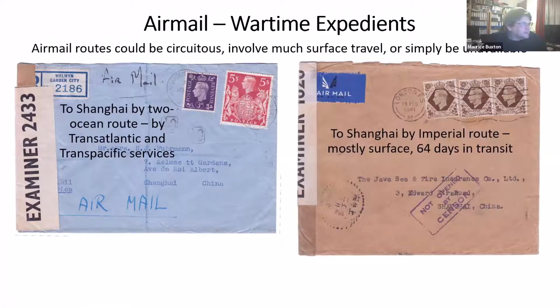It was only 1 sixpence, but a lot of the time you were going by sea, sort of going round Africa up to Egypt, down round the Cape, up to Egypt again, and at that point, if you were lucky, you managed to get it on a plane. So that took 64 days in transit. And I suspect because of that, most of the time it was probably on a ship rather than actually on a plane.